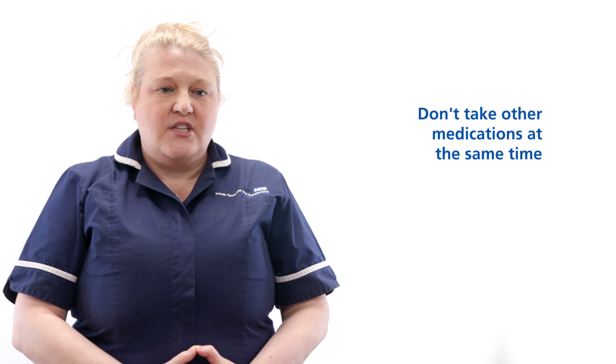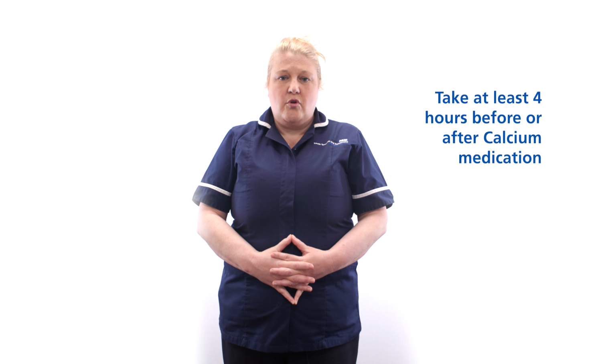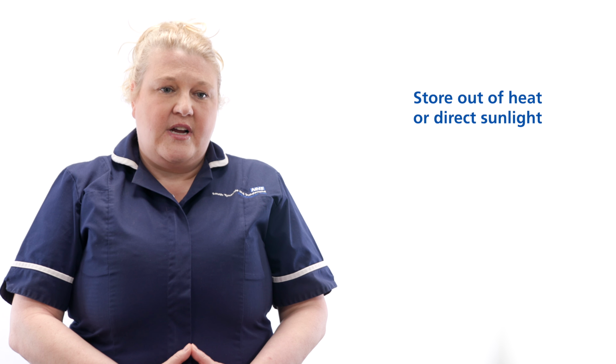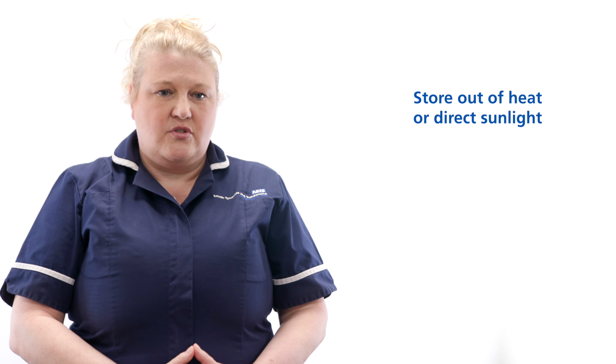No other medications are to be taken at the same time. It is to be taken with water, no drinks with caffeine in, and taken 4 hours apart before or after any calcium medication. Levothyroxine also requires storing away from heat and out of direct sunlight.